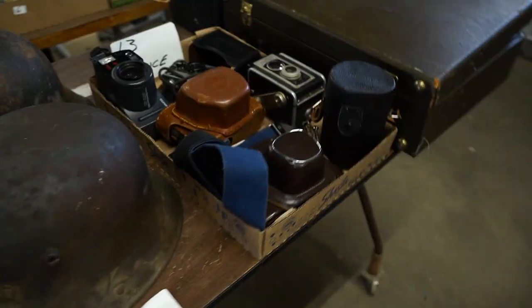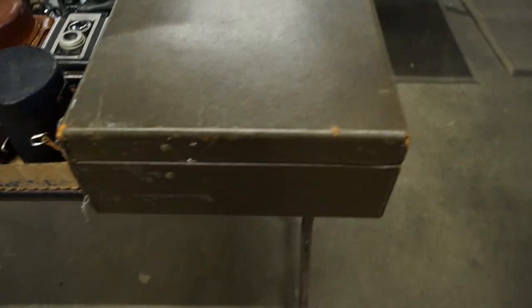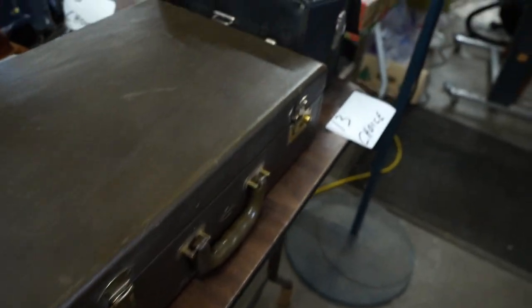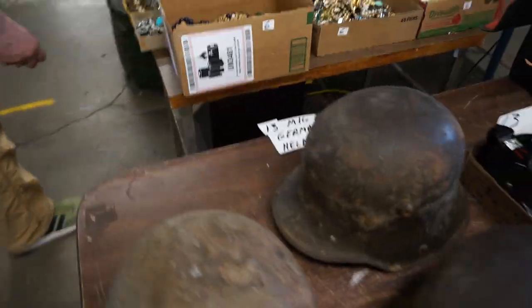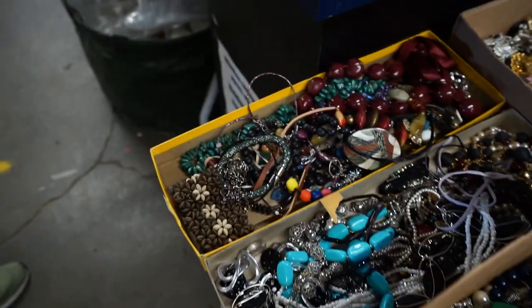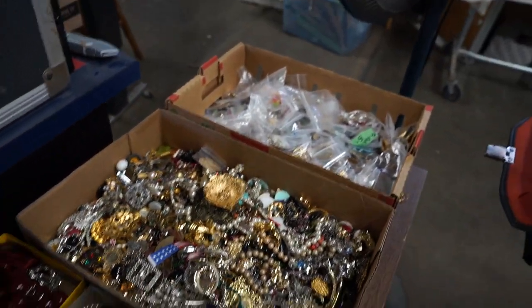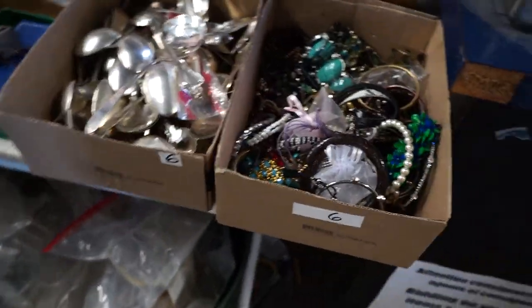Some cameras, vintage cameras, cool old briefcase. More camera parts and pieces. And for you jewelry lovers, we didn't go crazy this week. You guys got enough of that last week. So here's some, but there's still some good stuff. It just won't take an hour for us to get through it all this time.